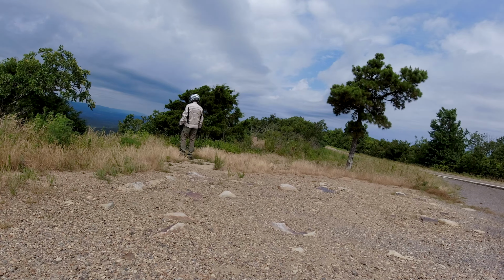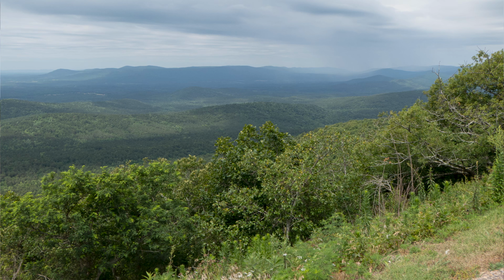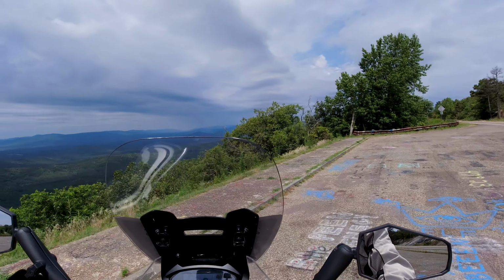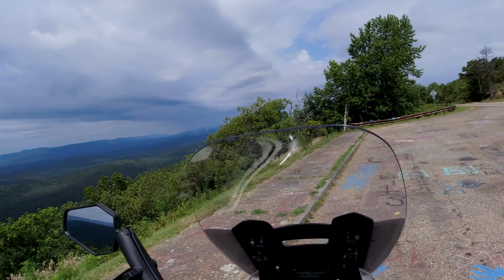Yes, sir. This is what buzzards get to look at all day long, every day of their lives. Wouldn't that be a job? Look at all the cans of spray paint that's got used up here. Some real artists at work there. But man, what a view. I do see rain off in the valley back over here. Not sure if we're headed that way or not. We'll find out.